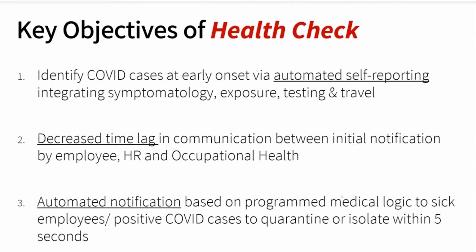So we as physicians programmed it into the system to instruct employees as to what to do if they're sick, if they're positive, to either quarantine or isolate. And that response time, instead of calling us and doing a physician encounter on the phone or in person, they would just get an automatic program logic within 5 seconds. You just get into the system, and then boom, you know what it is.